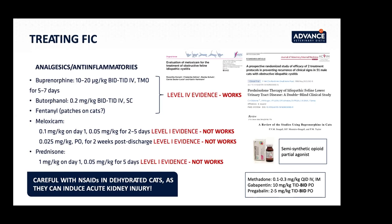Okay, I think that in the future, other drugs that we can use are gabapentin and pregabalin, but we don't currently have a study to recommend them. It's another good option, or maybe you can try to use it in those chronic or recurrent cases where buprenorphine alone is not enough.